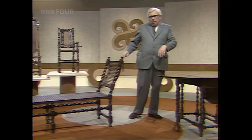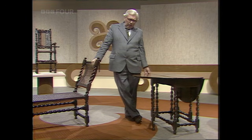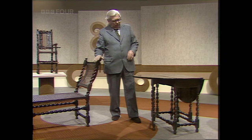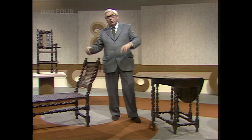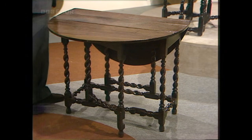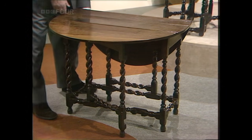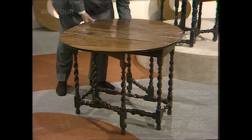table. And although there were smaller tables in Elizabethan and earlier times than this, it's really at this period that the families decided no longer to eat with their staff. In former days, they ate all round large refectory tables in the dining hall, but now they let the staff go to their quarters, and the family move into a small room, an eating room, a dining room, and it's necessary, of course, they have smaller tables. So little gate legs like this appear.